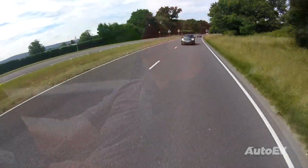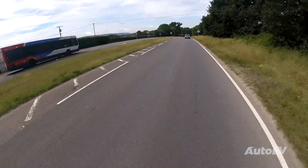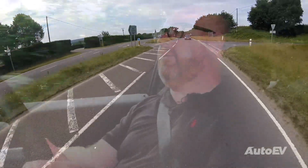It's not that you always have to have it in sport. I mean, it's fun, don't get me wrong. To have it in sport is a huge amount of fun, and it delivers. I mean, by God, it delivers when it's in that sport mode. The throttle response is, you know, crazy. It's like stepping on a puppy's tail. It really is. It just goes.